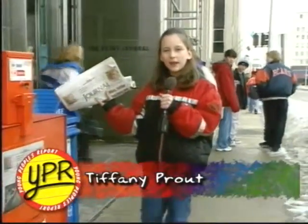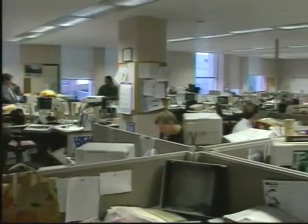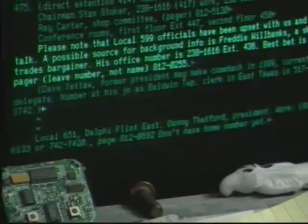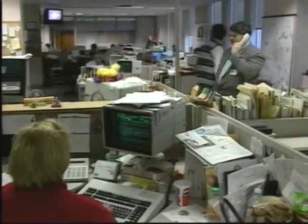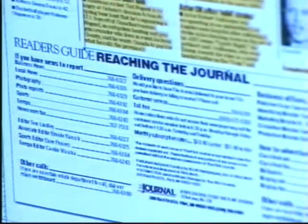But what many don't realize is that the work involved in printing a newspaper like this one is no easy task. Here in the newsroom, writers and photographers cover stories from across mid-Michigan. After all the stories are finished and the best pictures and graphics are scanned, page designers and editors lay them out on computers.